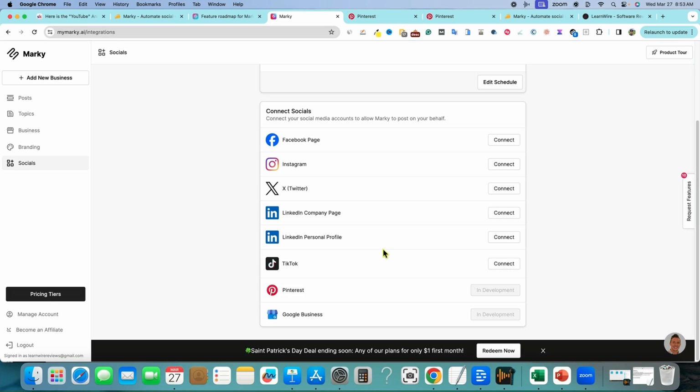So Pinterest is just nuts that TikTok is able to be connected. And I don't think it's creating videos for us, so I'm just not sure why they have TikTok in here but they don't have Pinterest. Pinterest is all about images, right? It's a bummer. But they do have Instagram and Facebook and so forth.